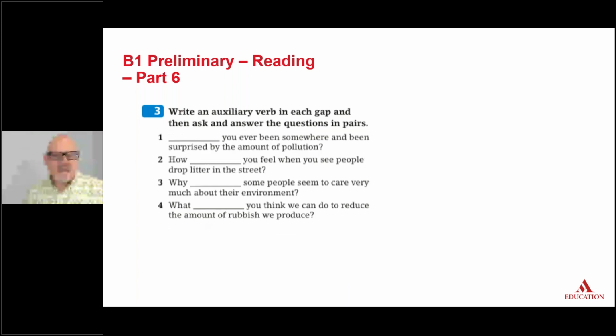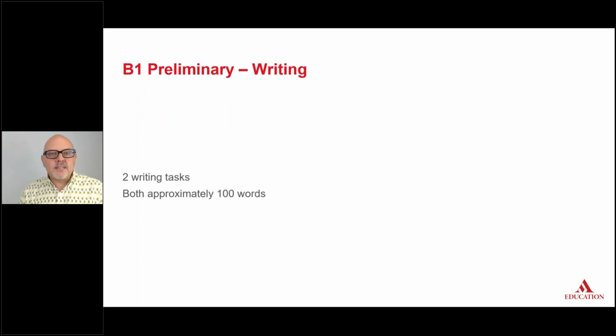Again, working with auxiliaries. Have you ever been somewhere and been surprised by the amount of pollution? In this case, they're not just empty sentences. I actually want my students to complete the sentences and then ask and answer the questions. Okay, so that's what I had to say about reading. I've got maybe another 5 minutes.